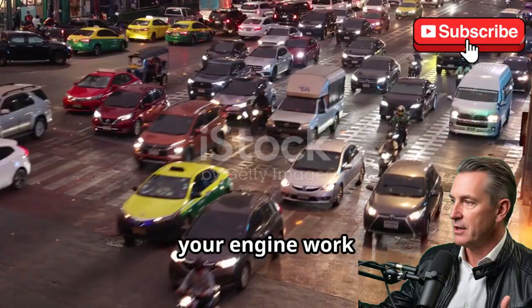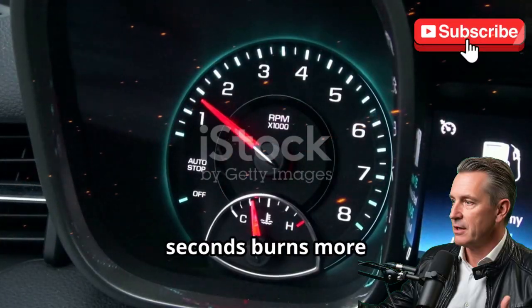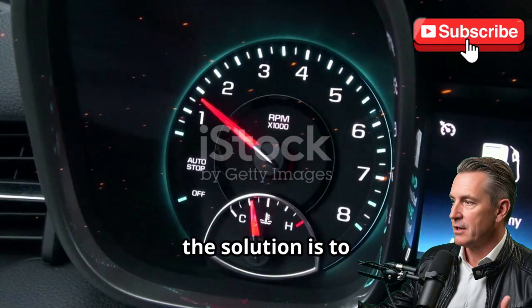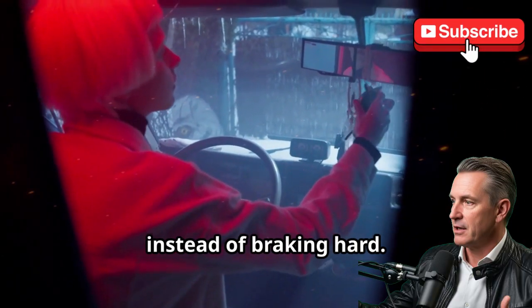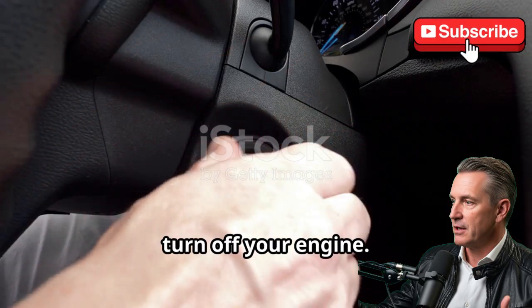City traffic is fuel's worst nightmare. Constant stops make your engine work harder and waste gas. Research shows idling for just 10 seconds burns more fuel than restarting your engine. So, the solution is to plan ahead. Look at traffic lights, keep a safe distance, and glide to a stop instead of braking hard. Practical tip: if you're stuck for more than 30 seconds, turn off your engine.